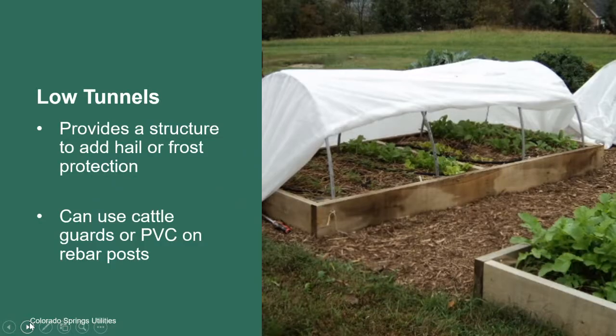Okay, so another thing that I would certainly encourage you to explore is using low tunnels. So once you have these raised bed frames and you've improved the soil and you have installed some sort of drip irrigation, which we'll talk about in the future here, then you might want to consider putting in a couple of hoops for a low tunnel. All this does is it provides you with a very inexpensive, flexible structure where you can add hail or frost protection. Because those are probably the two most common types of extreme weather events that we get during the growing season, this is certainly worth considering.